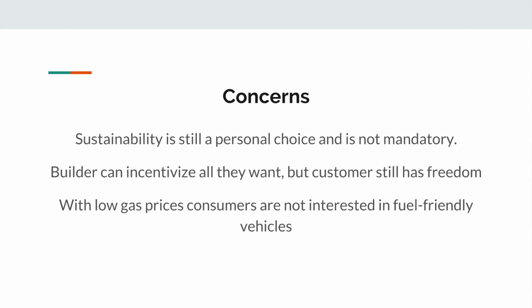The individual still has the decision whether he wants to drive one of those vehicles or a less sustainable one. The individual still has the buying power, and a lot of people do not see the need to make an investment with the low gasoline prices and their trust in conventional powered vehicles.